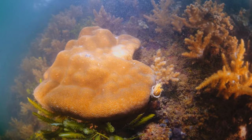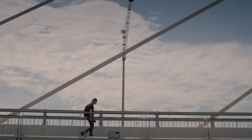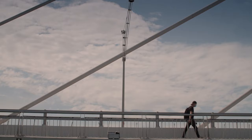Keppel Island and the marina is actually connected to the mainland via the Keppel Bay bridge, which is a cable stay bridge. And this is a contrast to a solid causeway, which doesn't allow water to flow through. The cable stay bridge is suspended, and this allows water to flow through.